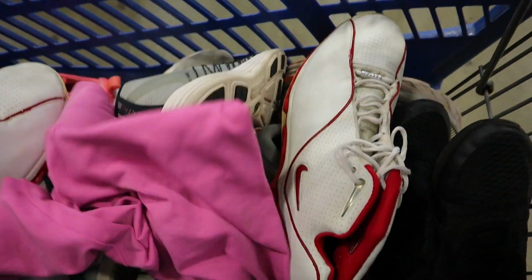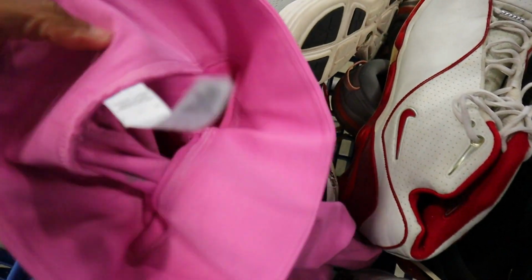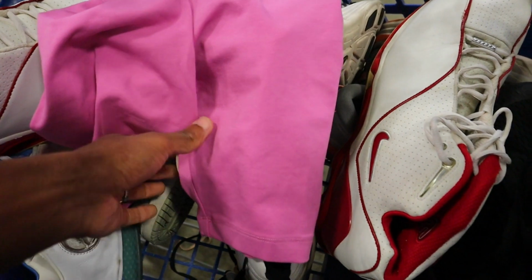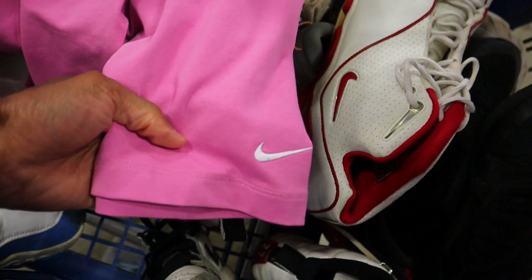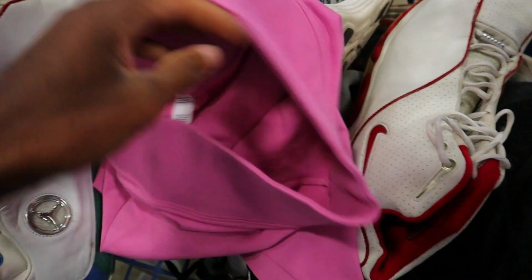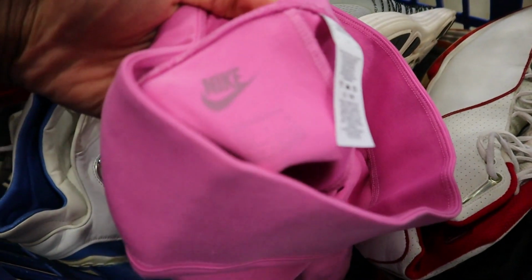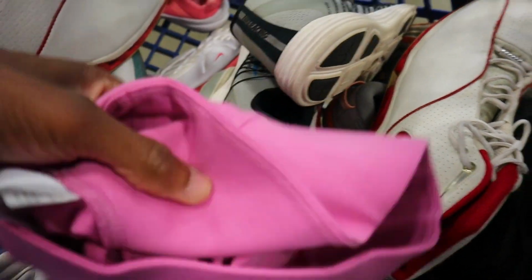Alrighty, y'all, so I thought I was actually done with the clothes, but there was a pair of Nike bike shorts hiding down at the bottom of my cart. And these right here, super light. Should be able to get a few bucks on them, so nothing special right there. And I believe these are a newer style, so normally in those situations, they tend to sell a little bit better than some of the older Nike styles. But onto the shoes now.